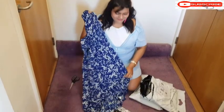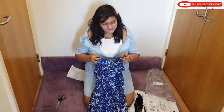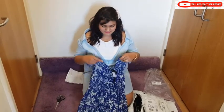So it's pretty. And this dress costed £25 and I ordered also 16 UK size.